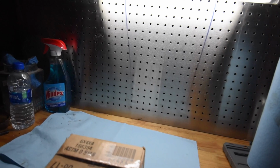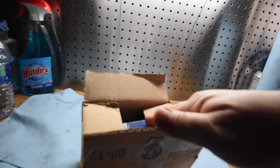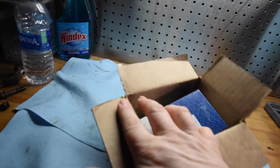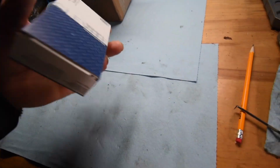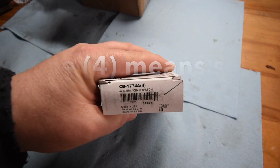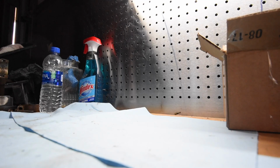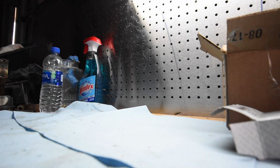We got this. Let's see if I can open this without... What do we have here? How about factory replacement Mahle bearings? They're Mahle or Clevite. These are factory replacements. Should be a 1774A. There we go. So there are bearings. Now, obviously, I have ways to go, but 2, 4, 6, and 8. That should cover our engine repair.